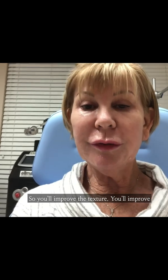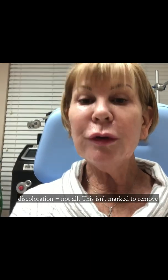So you'll improve the texture, you'll improve the skin tone, you'll get rid of a lot of the discoloration. Not all. This isn't meant to remove all the discoloration. It's really meant to improve the skin integrity. But during that process, some of the pigment discolorations will improve and go away.